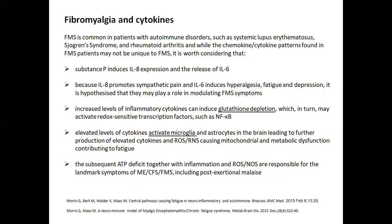So it's these three together. We've got low ATP, high inflammation, high oxidative stress, we've got low glutathione. So, you know, we need to be focusing on breaking this chain somewhere and focusing on an intervention that hits in and stabilizes.